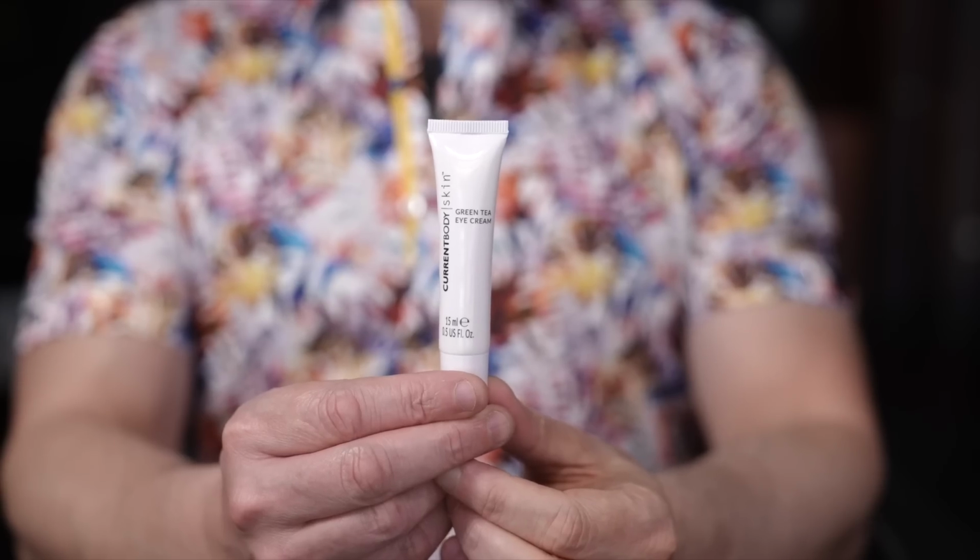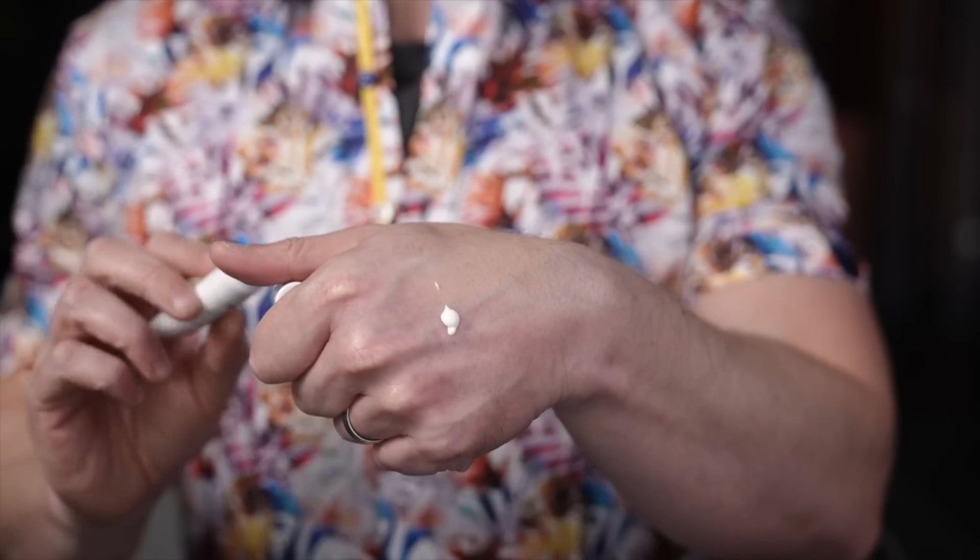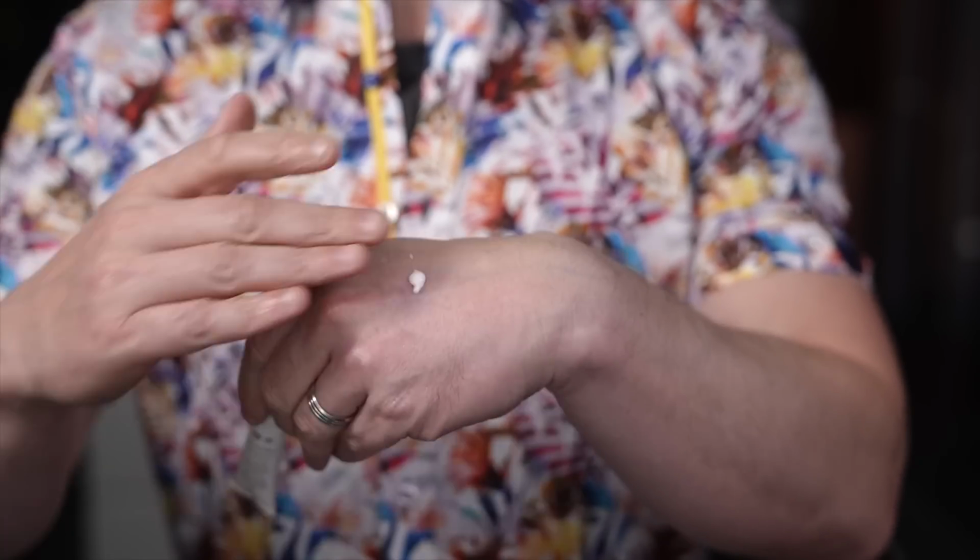CurrentBody Skin Green Tea Eye Cream. Amazing. Boost circulation, which is what I need for my eye area. And green tea plus red light equals much quicker results. Hurrah. Now I use this underneath the sleep mask. So what I tend to do with this product is, of course, I use the LED first because that's beautiful. Then I put a little bit of this eye cream on, gorgeous, let it absorb, and I stick my sleep mask on and I go night nights.